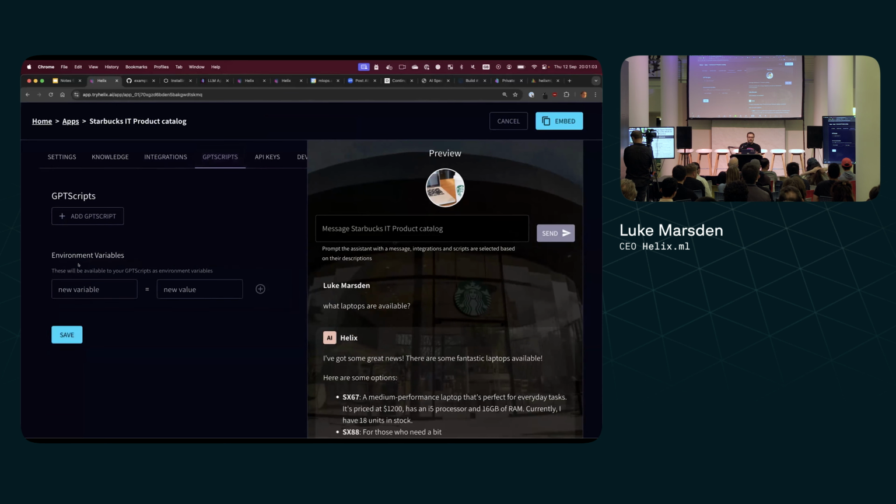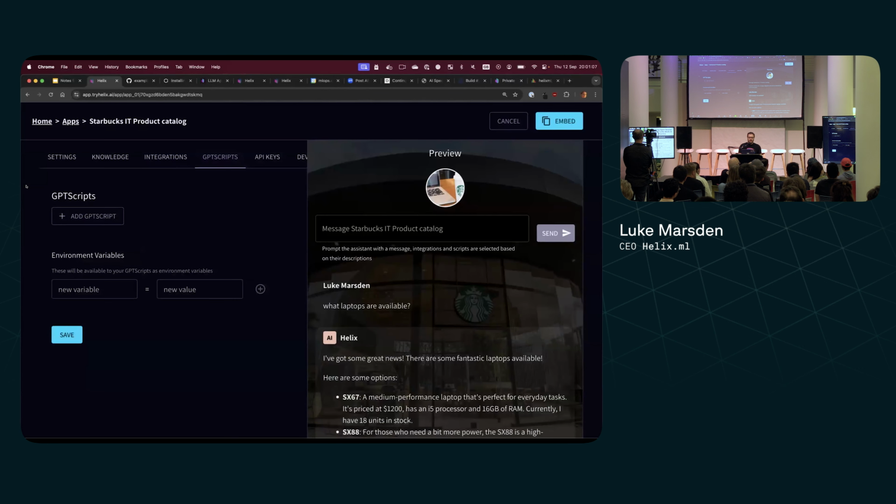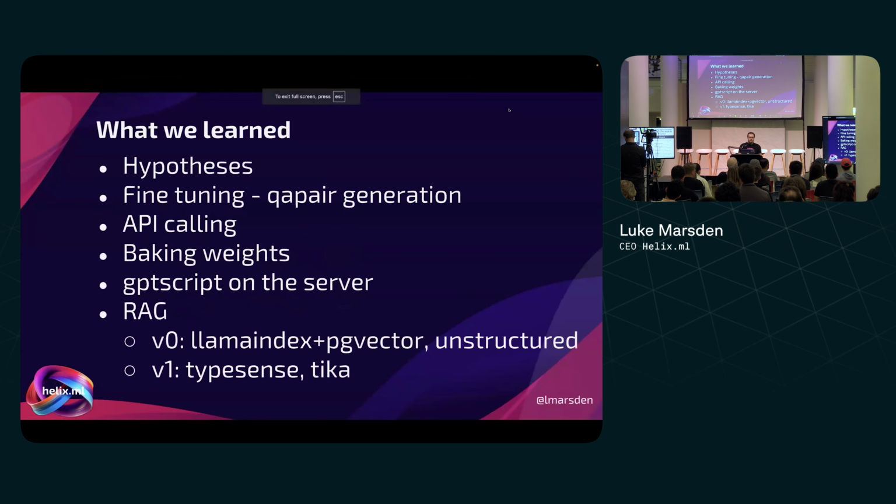And then we also have support in here for GPT script. So you can go in and paste GPT scripts in here, and that all works. So that's what we built. And I want to talk a bit about the lessons learned from that.